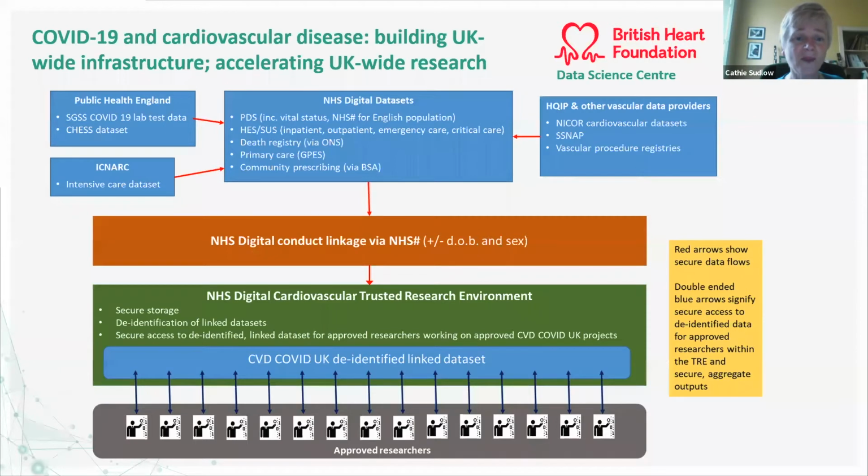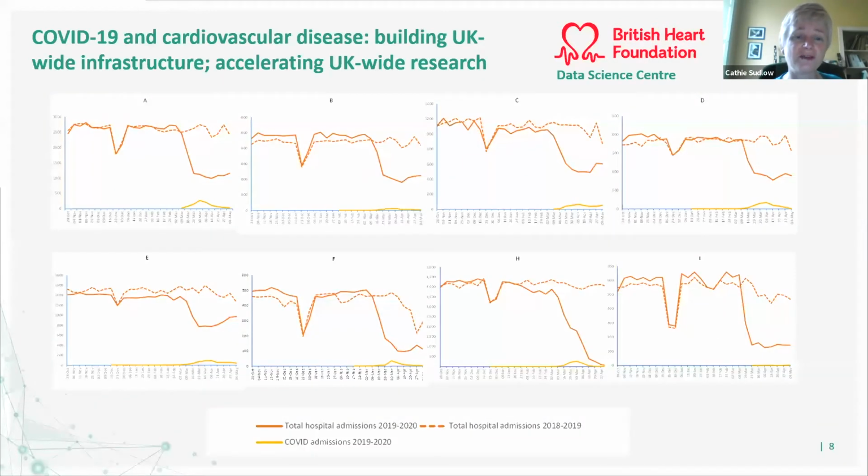Next slide, please. And finally, just to give you a flavour of some of the work we're doing in partnership with hospitals across the UK who've been submitting data to us to demonstrate how cardiovascular services, diagnoses and treatments are being affected by the COVID-19 pandemic. And here are some data just showing broad numbers of hospital admissions across a number of hospitals in the UK, showing how these have changed over time from around the start of October last year through to May of this year, shown in the solid lines. The little yellow humps show the COVID-19 admissions, and the dotted lines show what was going on for the same calendar weeks a year earlier.